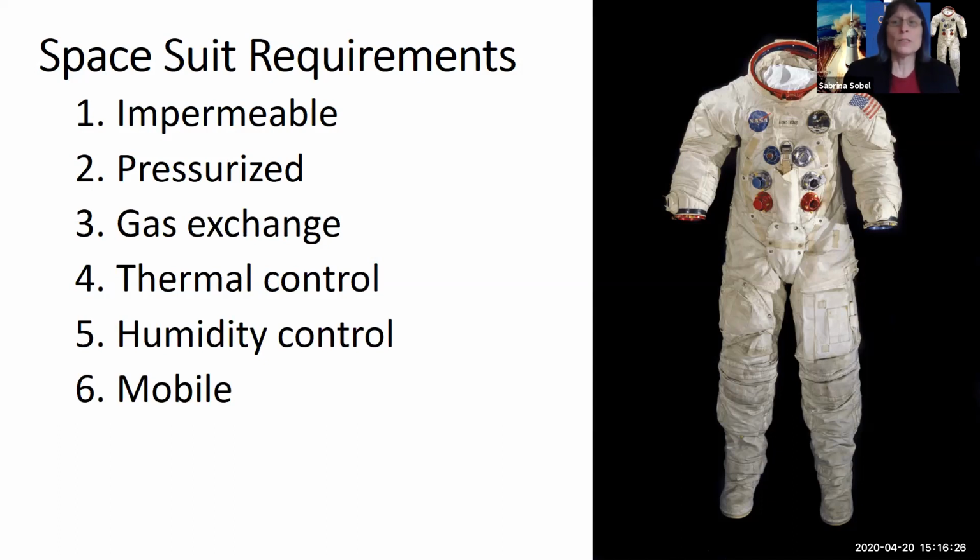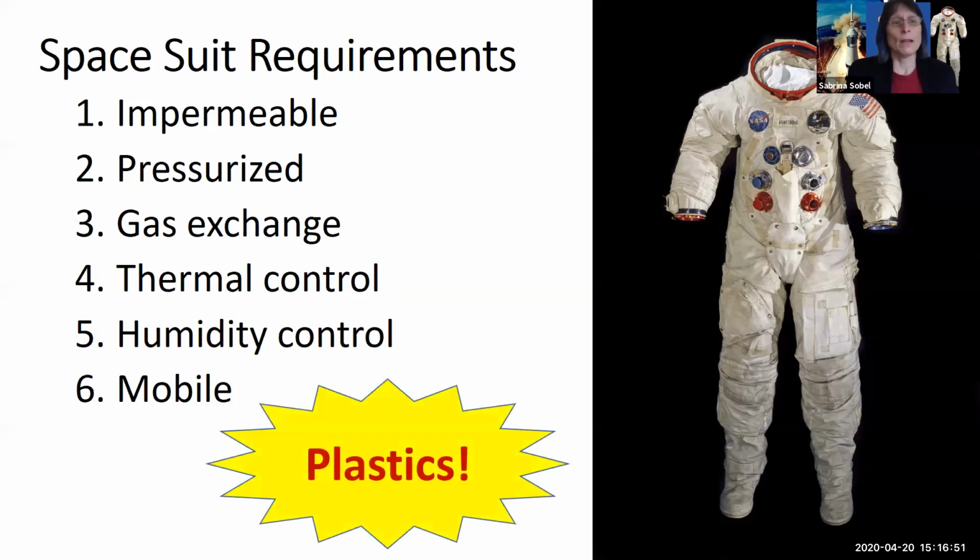You want to be mobile because you're going to want to walk around or drive around in your lunar module across the moon's surface, or what current astronauts have been doing, taking spacewalks on the International Space Station and on the Hubble Space Telescope. And so for all of those, the best materials are going to be plastics. And we're going to be looking at a lot of composite materials made of different plastics and also other components. So really, plastics are the secret to making a successful spacesuit.